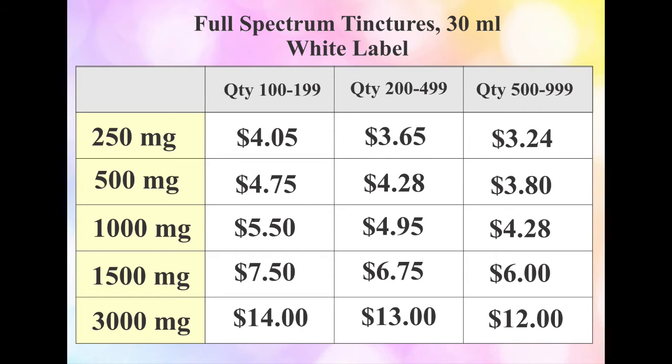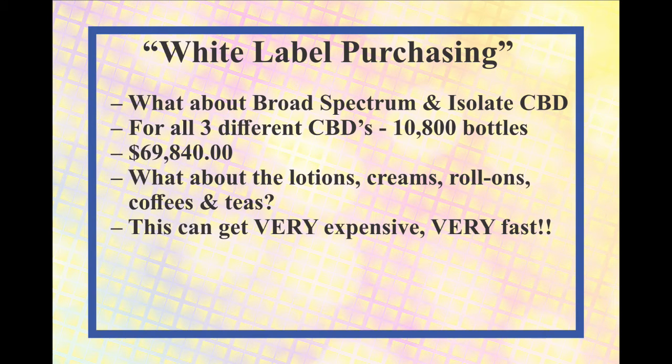Now, this is an excerpt for pricing from a white label manufacturer that was sent to me not long ago for full spectrum CBD. As you can see, the minimums are 100. They don't have 100 milligram tinctures, so I'm going to estimate it would be about $3 a bottle. So 100 of each strength would be a total of 600 bottles and $3,880 for one flavor. With 5 different flavors and an unflavored, it would be 3,600 bottles and $23,280. That is just the full spectrum CBD.